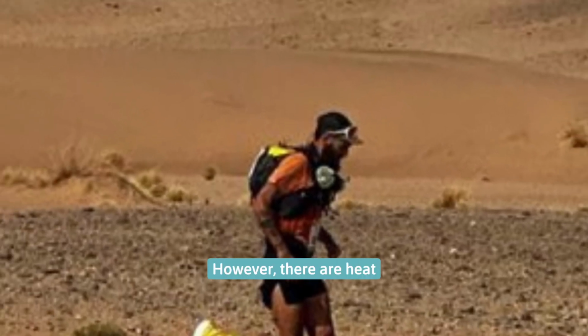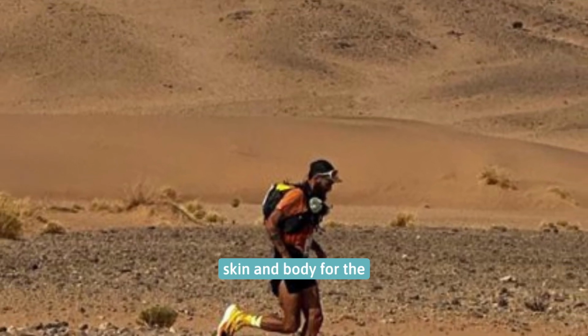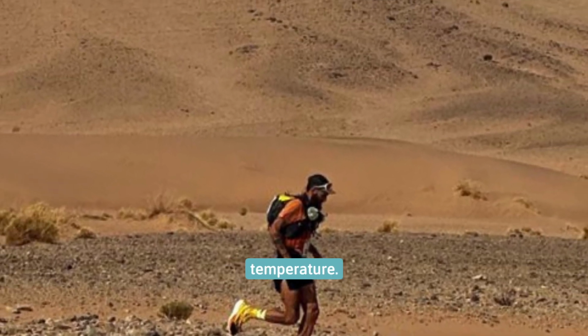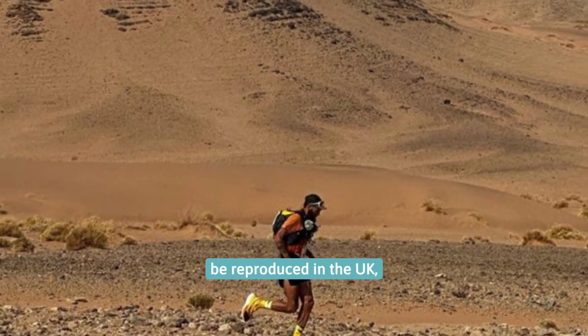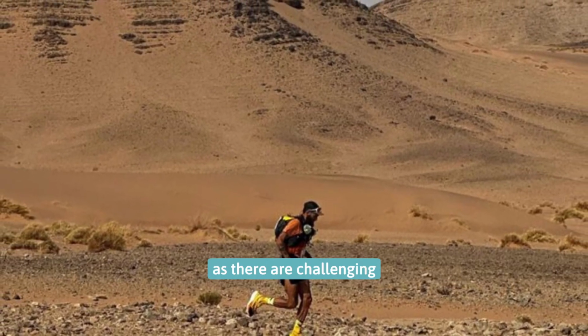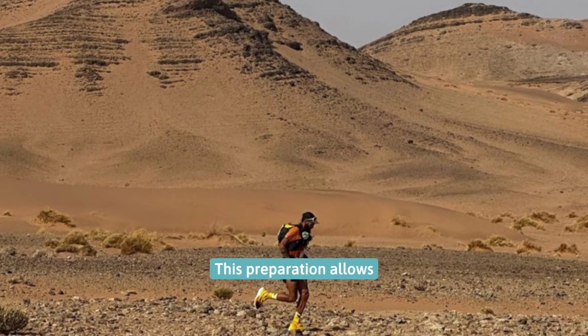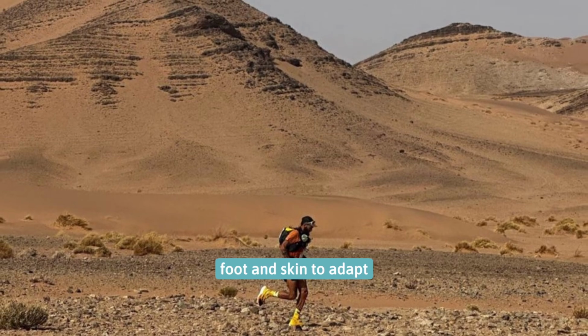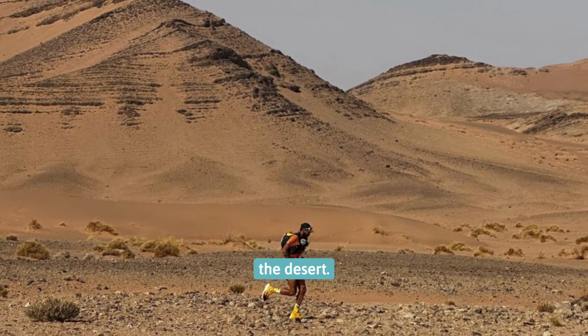However, there are heat chambers around the country where one can train, preparing the skin and body for the rapid increase in temperature. The desert terrain can be reproduced in the UK, as there are challenging ascents and descents along beach running. This preparation allows foot and skin to adapt to the different forces and the circumstances of the desert.